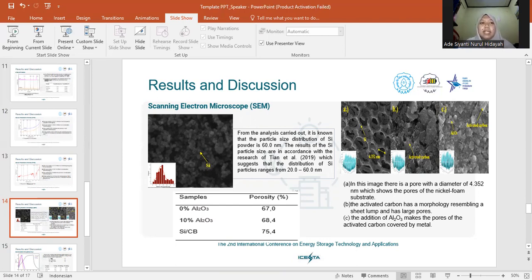The porosity of the supercapacitor increases while the composition of aluminum oxide also increases. And then in image A, there is a pore with a diameter of 4.3 nanometer, which shows the pores of the nickel foam substrate. The activated carbon has a morphology resembling a sheet and has large pores. And then the addition of aluminum oxide makes the pores of the activated carbon covered by metal.